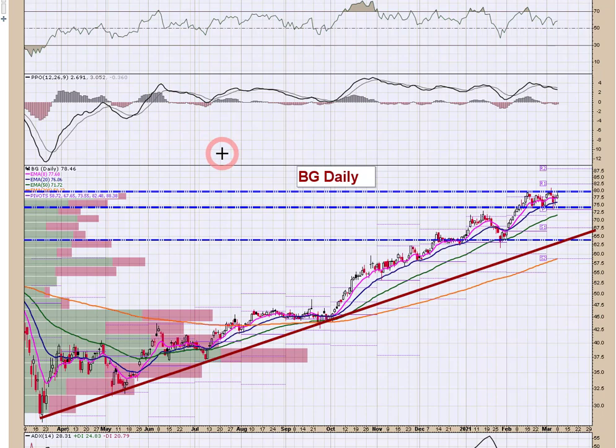Bunge Corporation is in the same segment as Archer Daniel Midlands. They're food component processors. Here you see a nice consolidation between, say, 74 and 80. If you get a pop out above 80, I think you're looking at 84, 85. I would set your alarm at 80 and look for that breakout. And if you wanted to, you could also set an alarm down at 75.